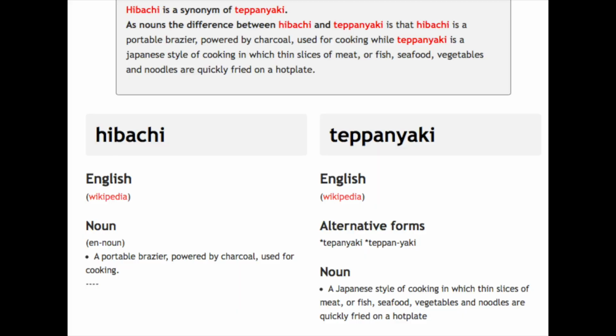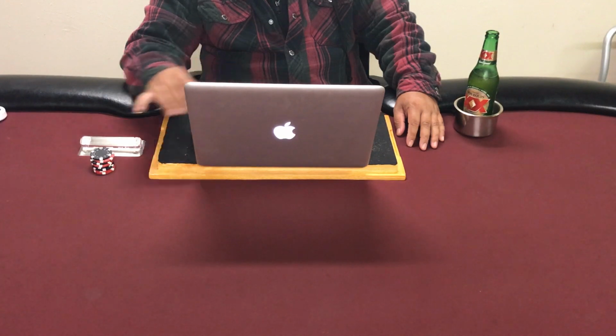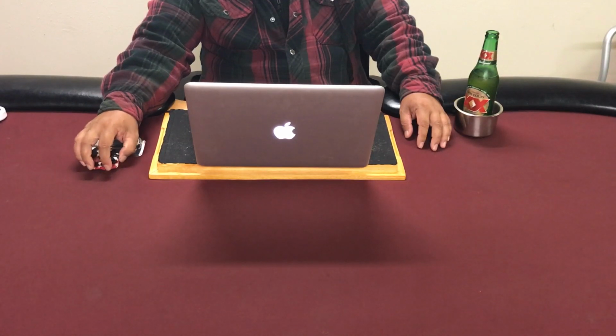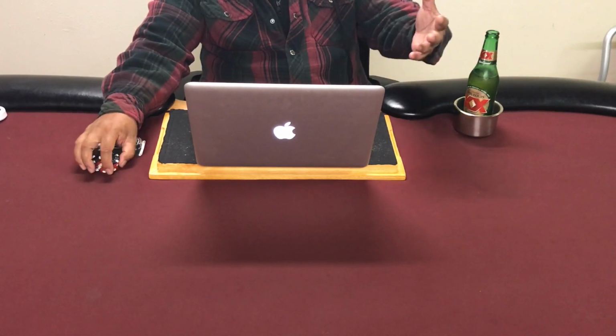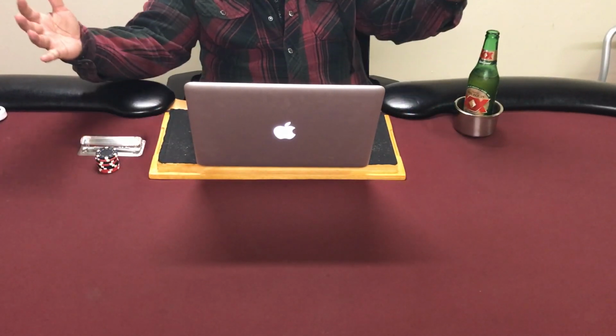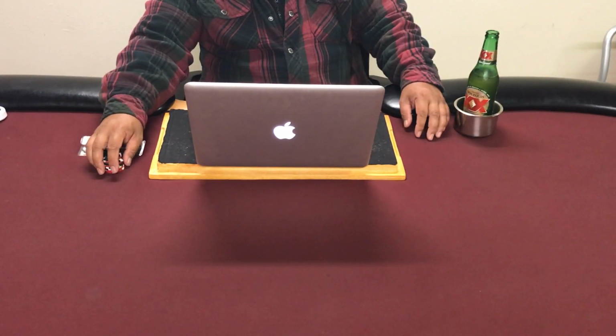And the definition of teppanyaki is a Japanese style of cooking in which thin slices of meat, fish, seafood, vegetables, and noodles are quickly fried on a hot plate. So somewhere down the line, we messed up on the translation from Japanese to English, and somehow we're assuming now that hibachi is a flat cooking surface. The Japanese call it teppanyaki, and of course, we call it hibachi.